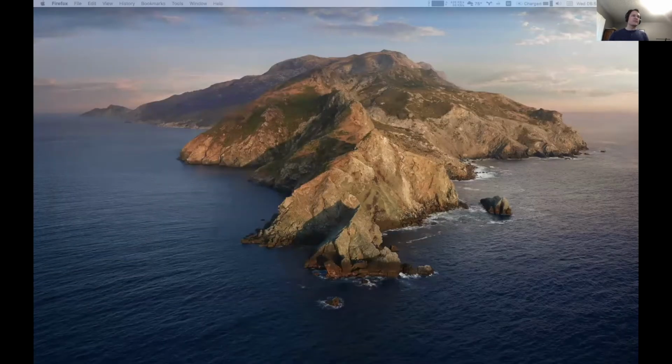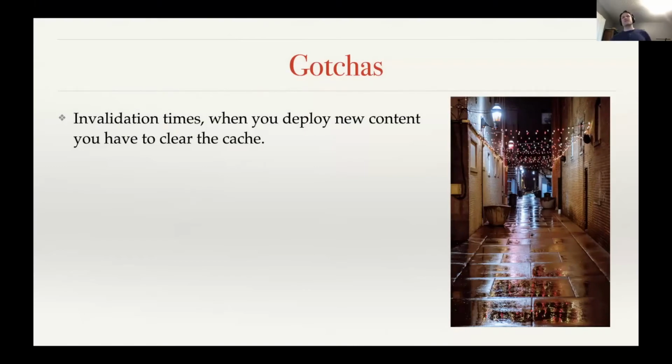So let's go back to the presentation. There are some gotchas to using a CDN. One of them is, as everyone knows, one of the hardest problems in computer science is cache invalidation. If you make changes to a file on your origin server, like you do a deploy, you either have to wait out the expiry times on the CDN, or you have to have a way to tell the CDN, hey, go expire all these caches for me. That was Fastly's big selling point for a long time, that they were the only ones who could do cache expiries from their CDNs on the order of milliseconds.